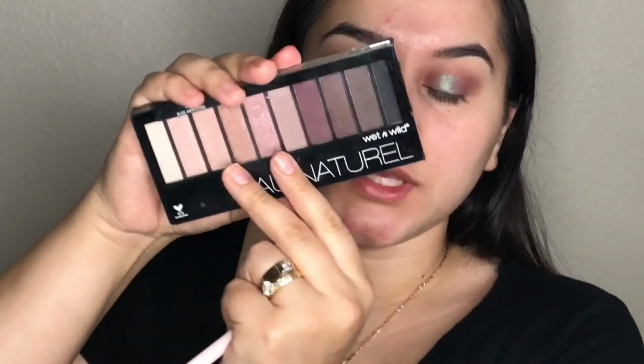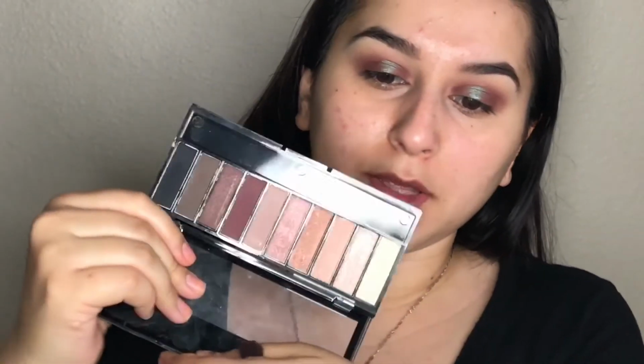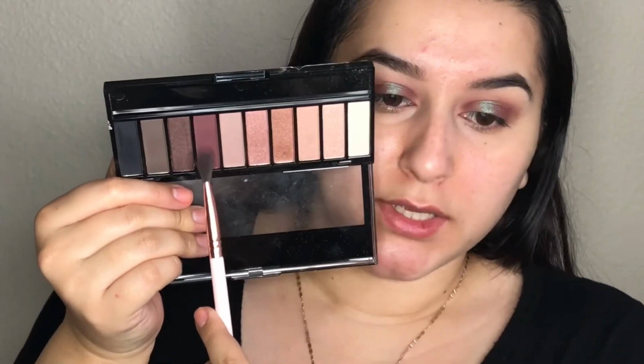So now going back into this Wet n Wild palette, we're going to grab the same color that we applied on the outer corner and the inner corners, and just go ahead and reapply that so you can blend out the colors so that they don't look so harsh.